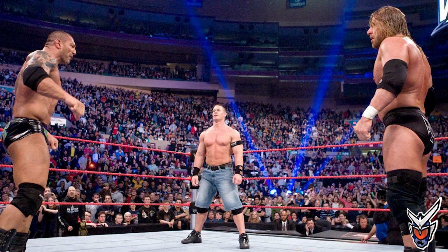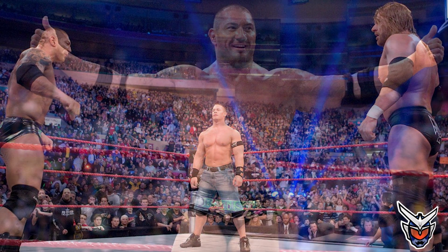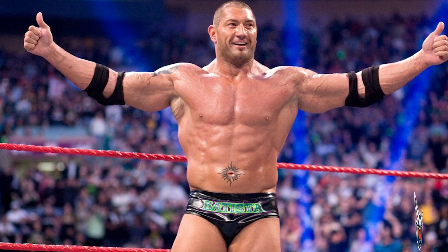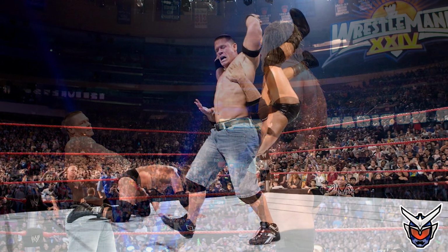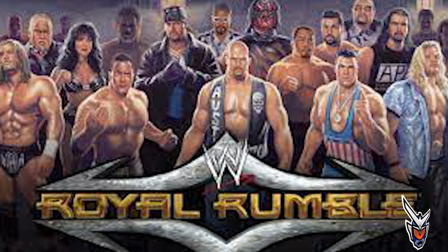The 2008 Royal Rumble, which took place in Madison Square Garden, was all about surprises, as entering at number 30 was returning John Cena, who came back about 4 months before he was supposed to after tearing his pectoral muscle, and was able to throw over Triple H and win the Royal Rumble match to secure a main event spot at WrestleMania.